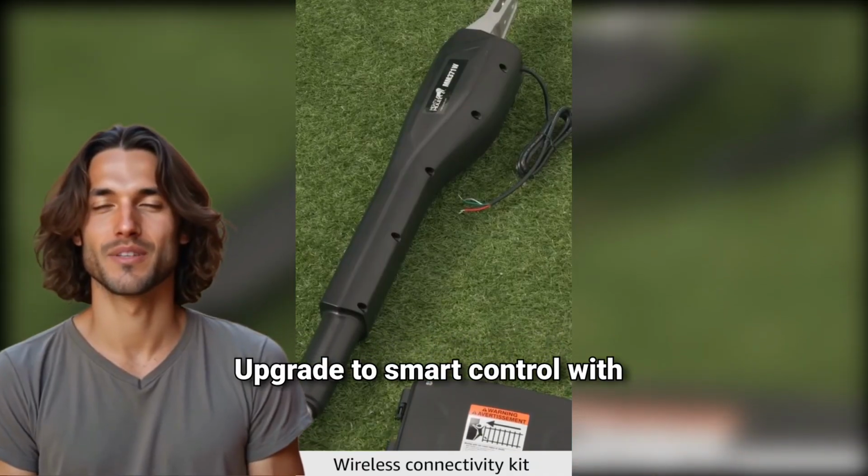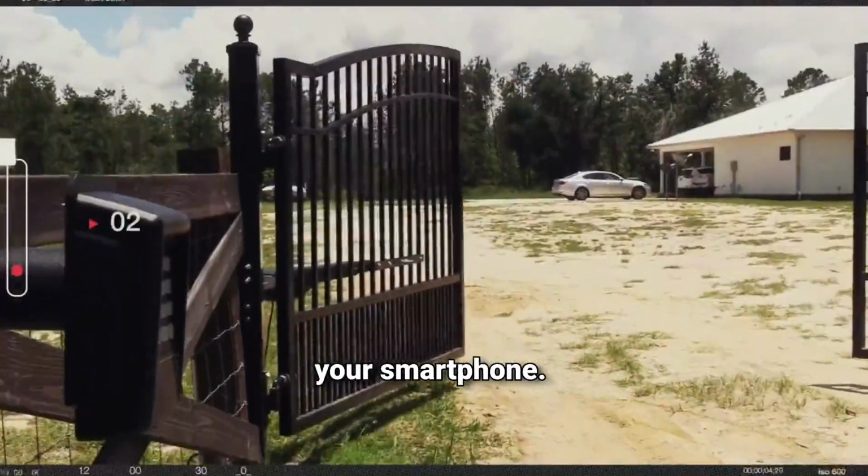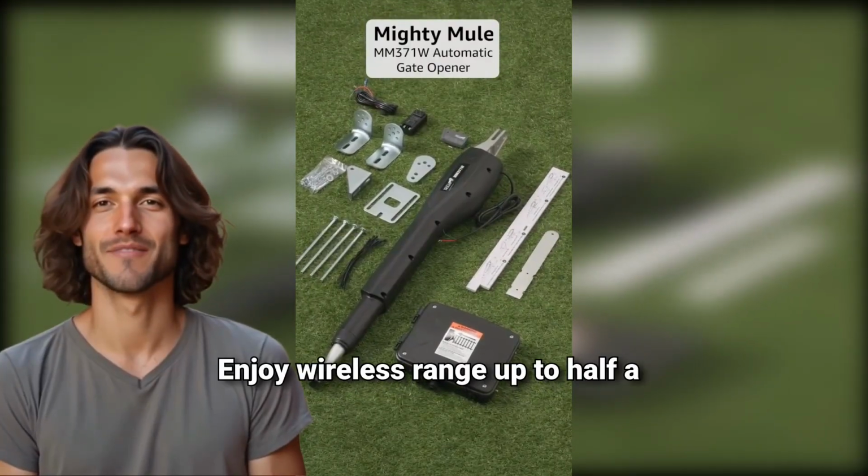Upgrade to smart control with optional MMS 10 kit. Open and close your gate from your smartphone. Enjoy wireless range up to half a mile.